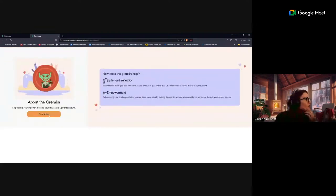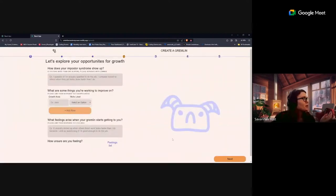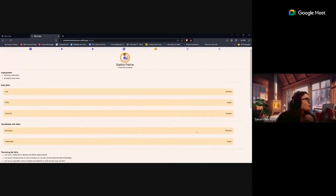As we keep going, you learn about the gremlin and how it's important to stomp down your imposter syndrome. Then we want to provide areas of growth, and this is where the feelings wheel came in. It provides a list of feelings to help you identify your feelings at the time. Then we get to your profile page. All of the information before helps you have a layout so that in your interview, you can see all of the information you input and have it emailed to yourself for later use. I'll pass it back over to Neha.